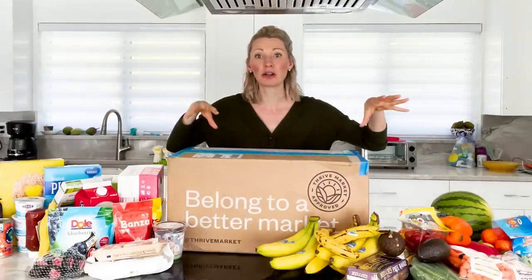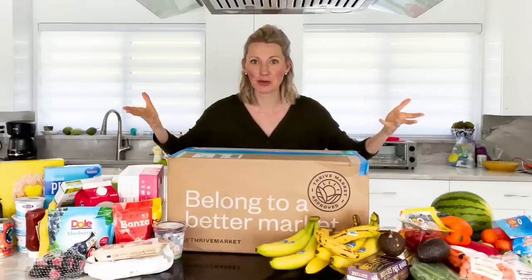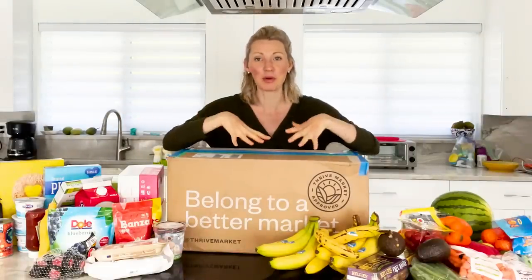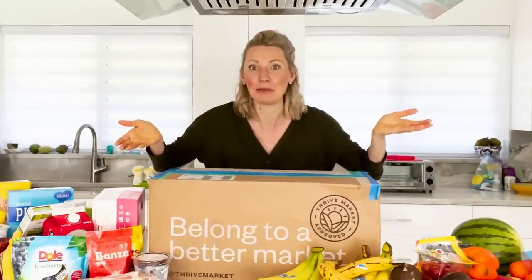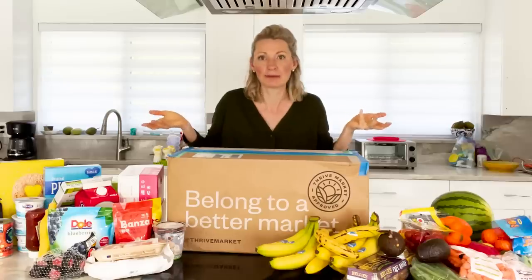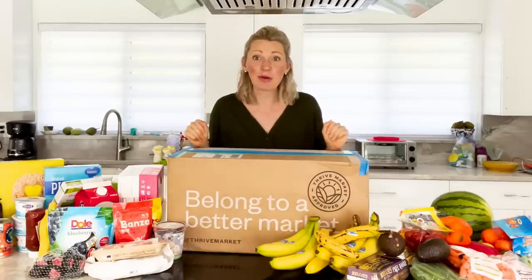That way I've got these meal components that all I have to do at the end of the busy day is put them together in a bowl with some sauce, and you've got a meal. That is basically how I'm living right now in COVID with two kids. But anyways, let's talk about what we got here.